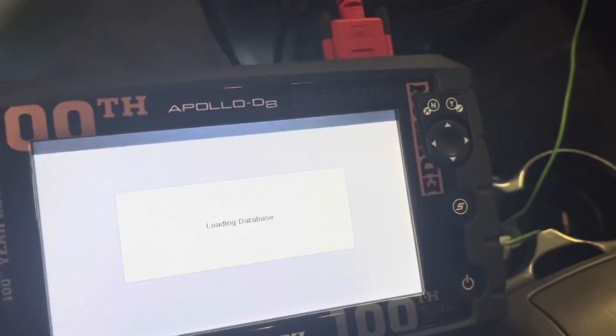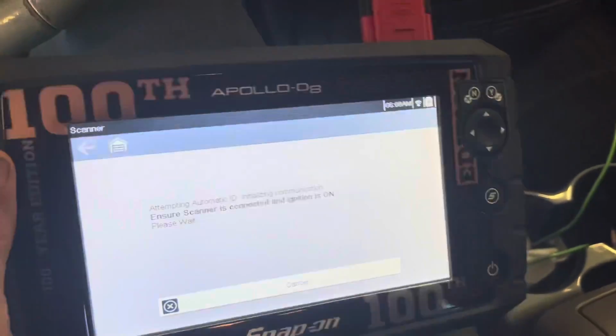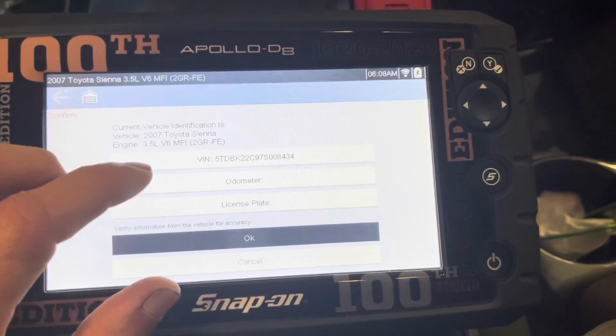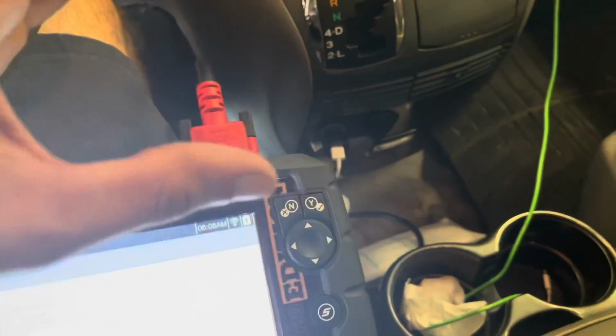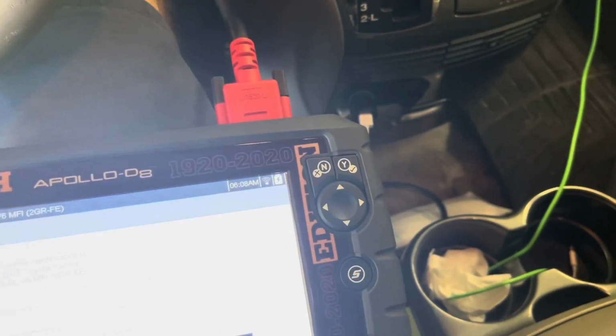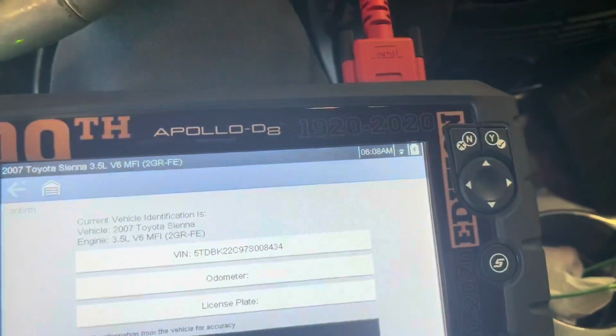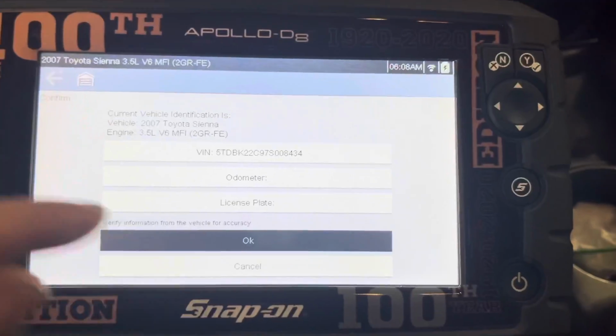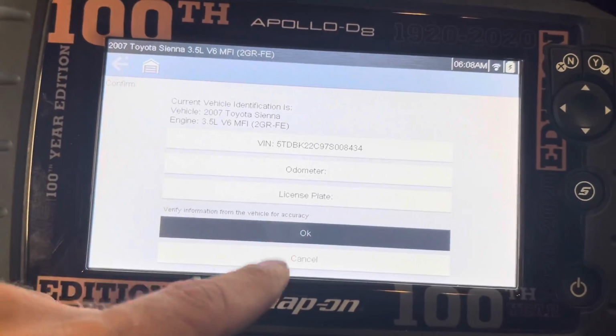Good tools tend to pay more than they cost, and this is a pretty decent one. It was number 3. They had the Snap-on Zeus up here, which was like $10,000, and then they had something else in the middle, which I think was the Apollo D9, that was $5,000 or something, and this one was the third one down, so I elected to get this one.